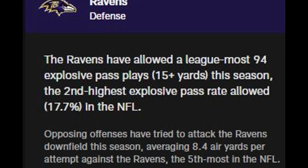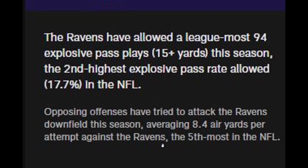That's 15 plus yards this season. The second highest explosive pass rate allowed, 17.7% in the NFL. Opposing offenses have tried to attack the Ravens down the field this season, averaging 8.4 air yards per attempt versus the Ravens, which is the fifth most in the NFL.